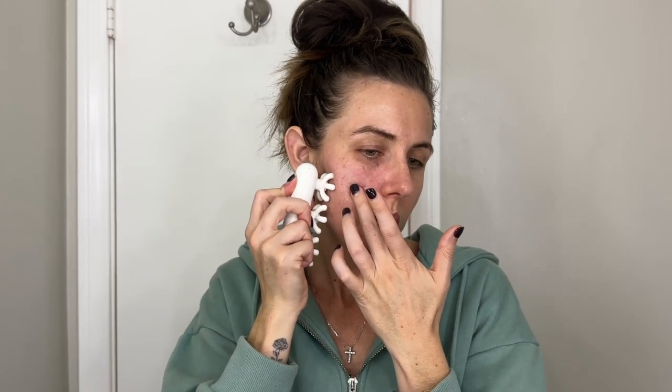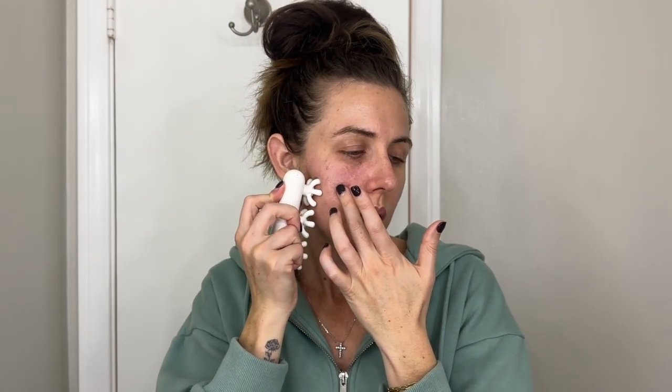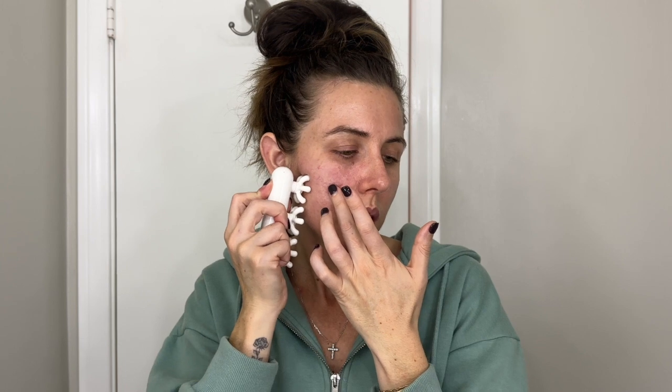And I'll go a little bit down the nose, like that. So that's what I do around my eye. And then usually there's some knots and stickiness right around my jaw. So we'll go in there. And then after I go up there, I'll focus in around here. And again, just going in and finding those sticky spots.